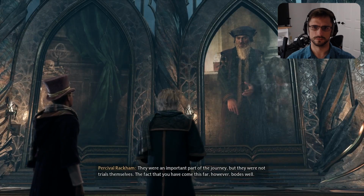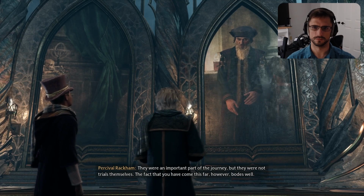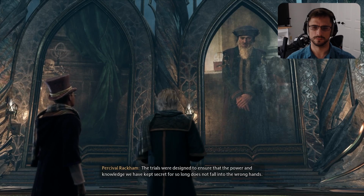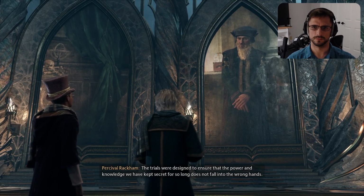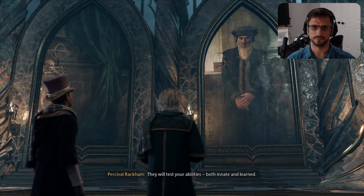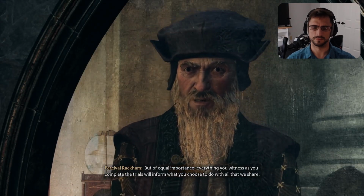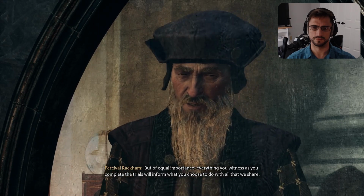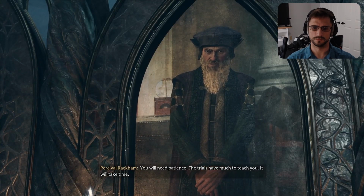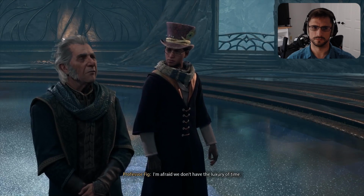They were an important part of the journey, but they were not trials themselves. The fact that you have come this far, however, bodes well. The trials were designed to ensure that the power and knowledge we have kept secret for so long does not fall into the wrong hands. They will test your abilities, both innate and learned. But of equal importance, everything you witness as you complete the trials will inform what you choose to do with all that we share. You will need patience. The trials have much to teach you. It will take time. I'm afraid we don't have the luxury of time.